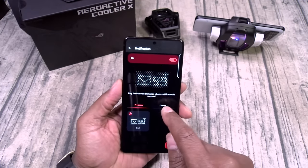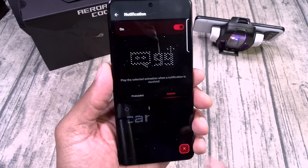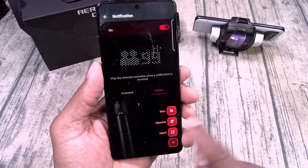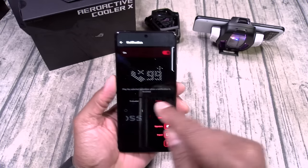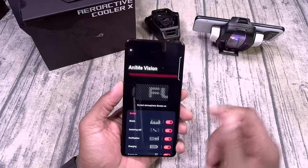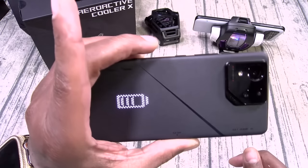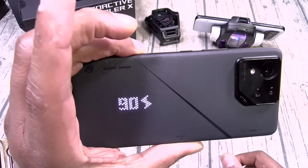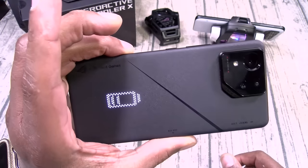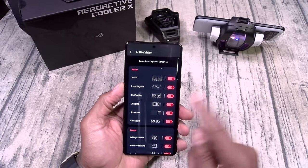You got notifications. Okay, now you can do custom. You see, I did the floss. Okay, if you do add, you could draw. You can have a signature, or you can import. All right, so if you know somebody who makes dope anime displays, have them send you one, and you can import it. Okay, so for charging, this is when you plug your phone in, you're getting the charge. They're going to show you the actual battery percentage and that little charging animation. Fire.